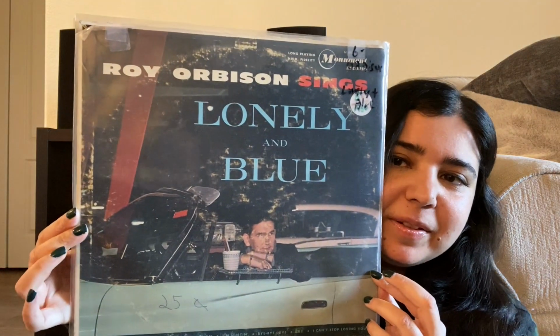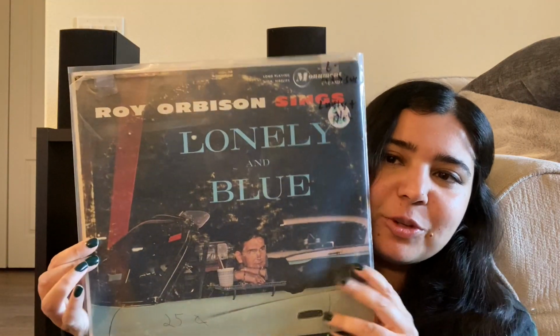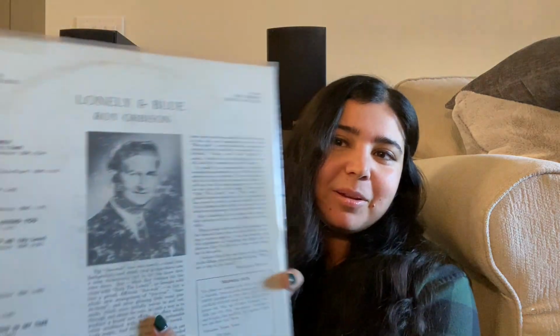So there's that. I have Lonely in Blue by Roy Orbison. I just had to get this no matter how much ring wear was on this jacket. I could not find a clean copy. So that's the one I had to get.